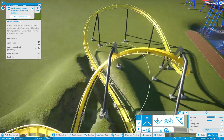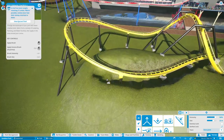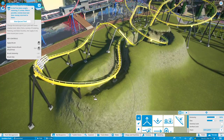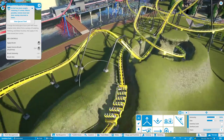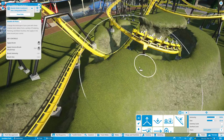That's what I love about this game. It's like you can edit everything. I mean, hell, if I wanted this roller coaster to go even longer, I can do an edit to the track. Look at this. This makes it that much better when you're riding through stuff like this.